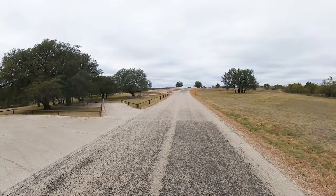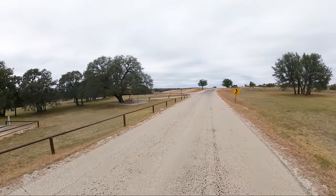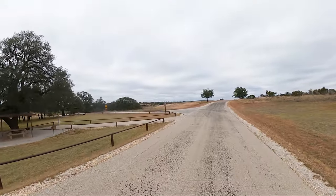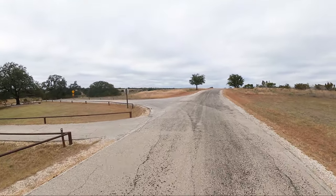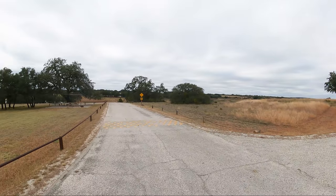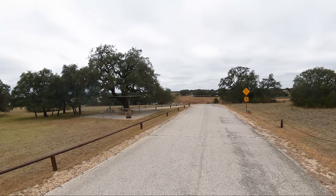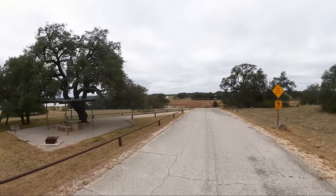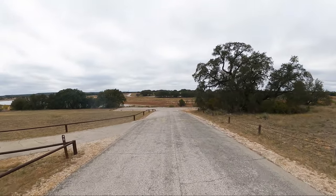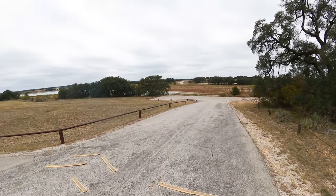All right, let's go see if this other boat ramp is open. I really don't think there's a bad campsite here. Well, there's some that would be a little more challenging for a big motorhome to get level in. All right, so that boat ramp is off limits because there's no water.